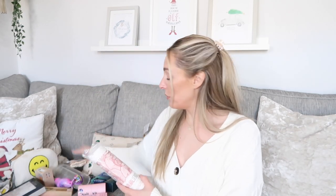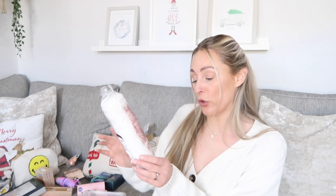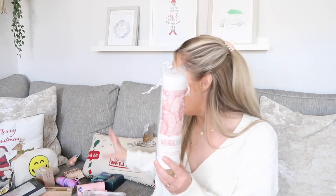And then I also got her some little cotton rings. I did want the bigger ones, so I may have to switch these out because they kind of go with this little gift that I've got her as well. So I got this from Primark and it's just like a cotton wool storage. And I just thought it would look lovely on her dressing table. I actually got one for myself as well. It says £3, but it was actually £2.50 on my receipt.